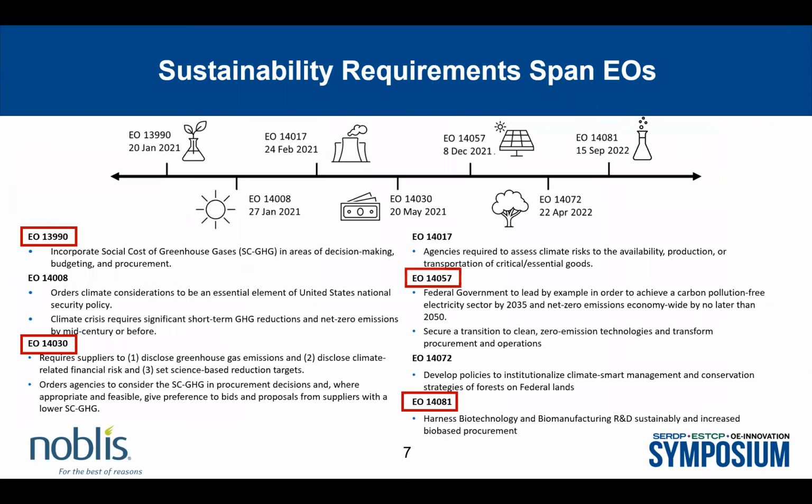Alright, I'm going to talk a bit about the drivers. Ms. Cremens talked a good deal about the executive orders, but there have been a flurry of executive orders in the last 2 years related to sustainability. I won't go through all of them, and you can take a look at this after the presentation. But there are a couple of executive orders that are important for this process fairly directly. First one being Executive Order 13990, which directs the federal government to incorporate the social costs of greenhouse gases into decision-making. There's also Executive Order 14030, which Ms. Cremens talked about, again directing agencies to consider social costs of greenhouse gases in procurement decisions and other decisions.